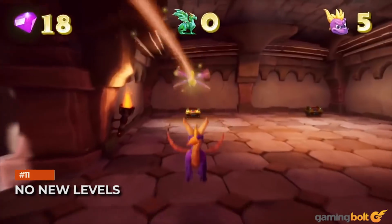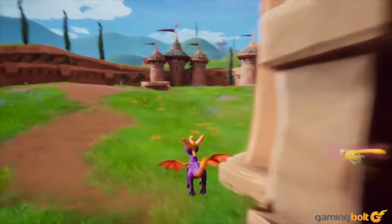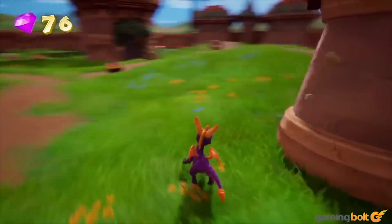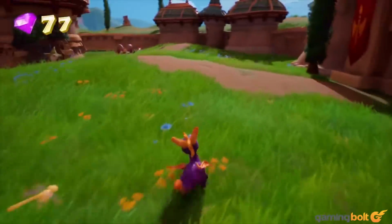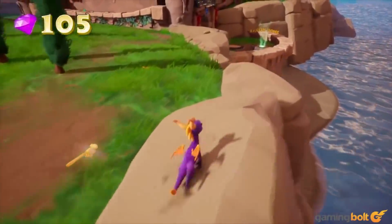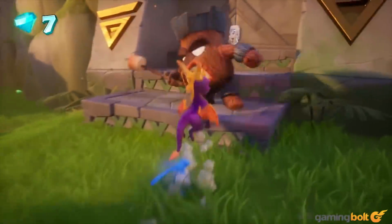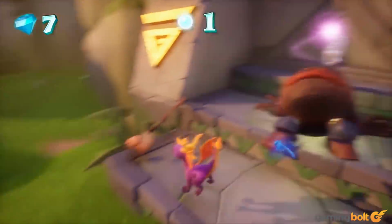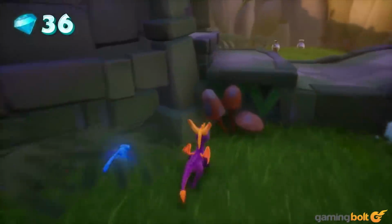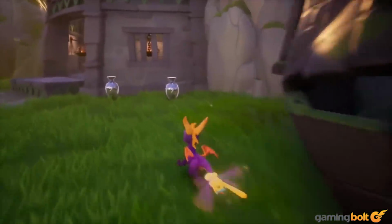No new levels. Toys for Bob's main aim while remaking the original Spyro trilogy has been to remain as faithful to the original games as possible. We've already mentioned how the level design is going to remain exactly the same as earlier in all 3 games. As an extension of that, Spyro Reignited also won't be adding any new levels of its own to any of the games. It's going to have the exact same amount of content that the original games did. It may look and feel better, but it's going to be the same game at its core, which is just aces in our book, by the way.